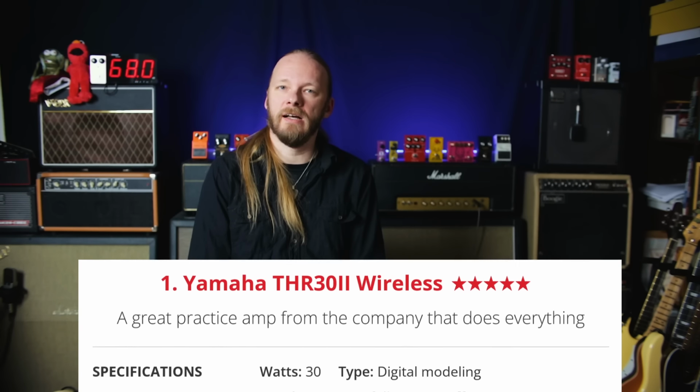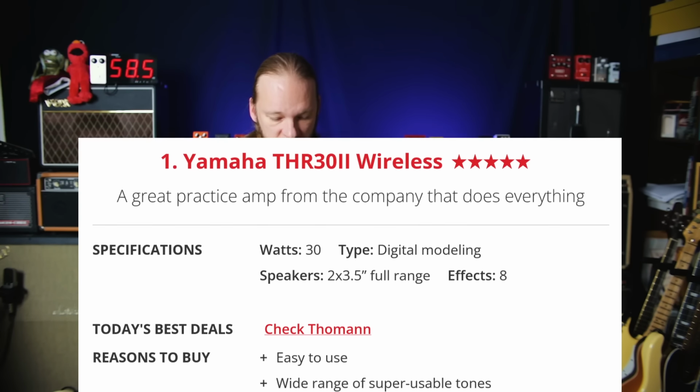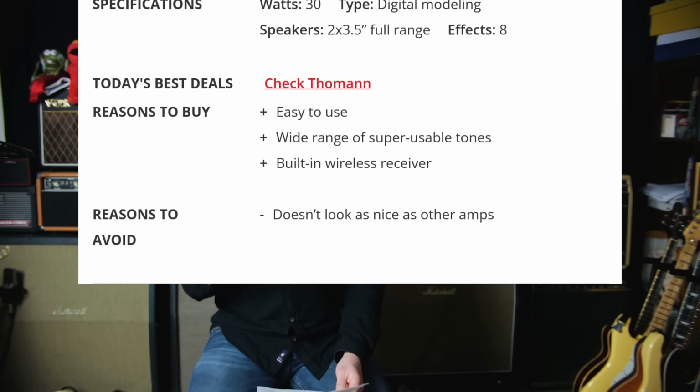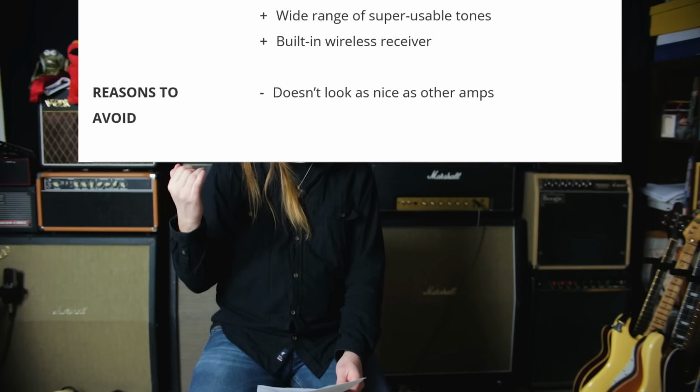Then we get to the best practice amp of them all. The one that rules the world. The best practice amp out there. Best all-rounder. Yamaha THR 32 wireless. And they say, a great practice amp from the company that does everything. Reasons to buy: easy to use, wide range of super usable tones, built-in wireless receiver. Reasons to avoid: doesn't look as nice as other amps.